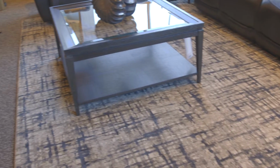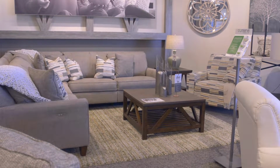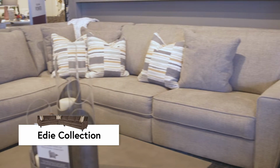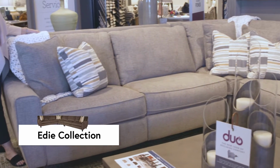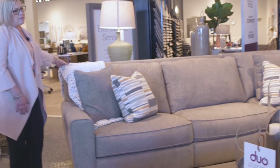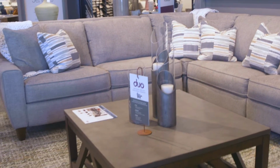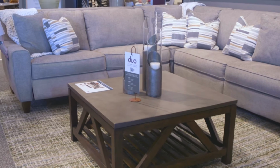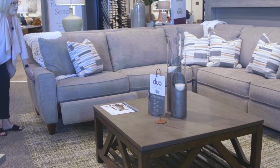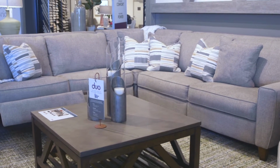This is one of the most popular newer collections that La-Z-Boy has brought out. This is the Duo collection. Specifically, this is the Edie Sectional, which also comes as a sofa. What's nice about this is it looks like a regular sectional, something that you put in your room, a traditional sofa sectional. But this is also power, and it does have a power footrest with a slight recline, so you can enjoy it in your living room or a family room with a slight recline.